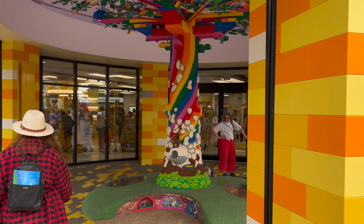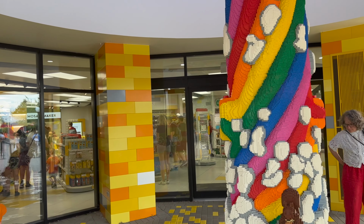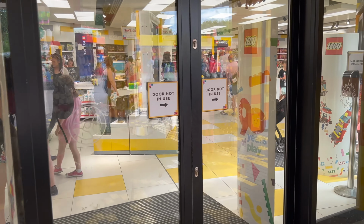There's apparently a queue for the Lego store, and I thought, what queue? And I started walking through the front door, or at least up to the front door, only to find that the door wasn't in use and the queue was actually around the side.